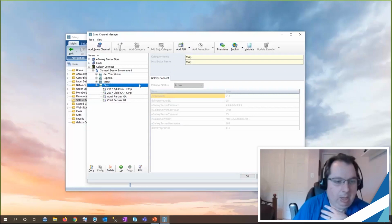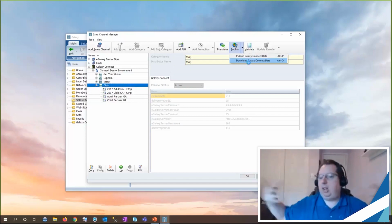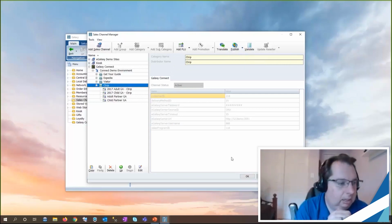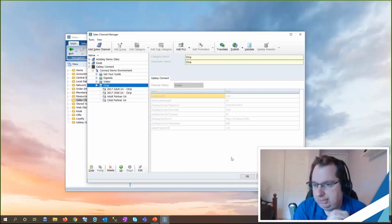Not only can we publish or push changes up to Connect, we can download the data from Connect and have Connect pull down, okay, what am I currently selling? What's definitively up there that my OTA partners are using, that these distributors are using? If you download from Connect, we will refresh the local data based on what's up in Connect. Very useful tool when you're first starting, so you don't have to build your sales channel manager. You can link up to Connect and say, hey, download everything, so I have a starting point.